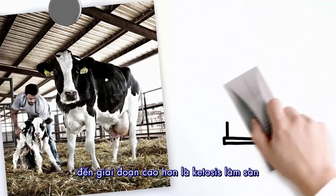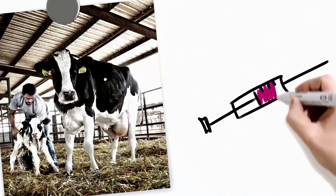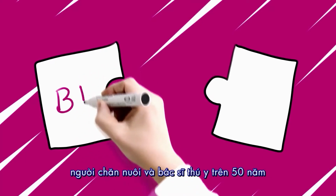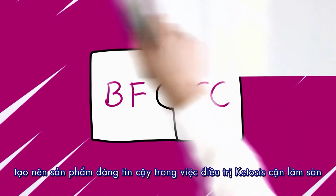For over 50 years, farmers and vets have trusted Catosal. Its unique combination of butyphosphate and cyanocobalamin is known to reliably treat subclinical ketosis.